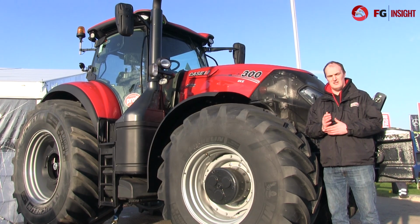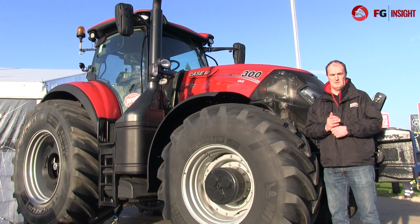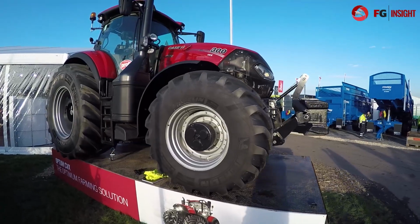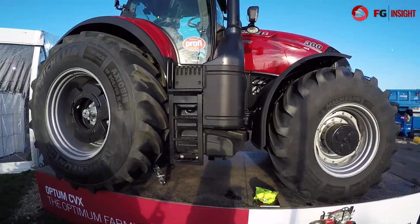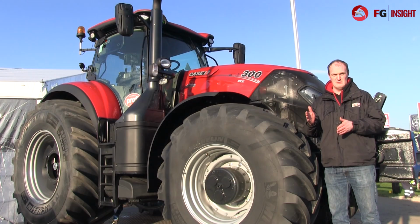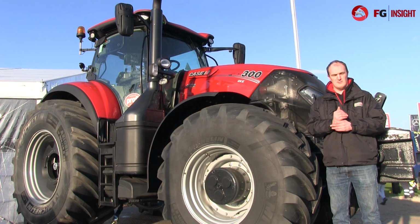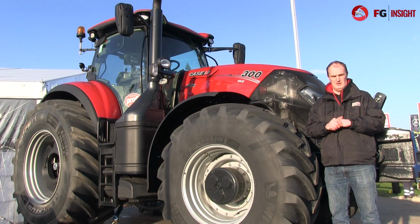Now, one of the most interesting launches of 2015 came from Case IH with its brand new Optum tractor series. Essentially the firm identified a gap in its portfolio, namely between its Pumas and its Magnums, of which it is now satisfied with 2 models, the Optum 270 and the Optum 300.